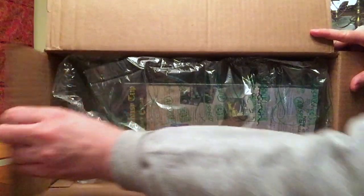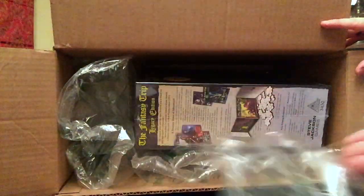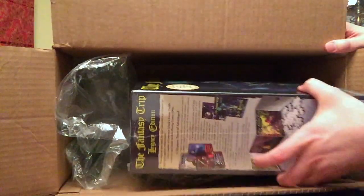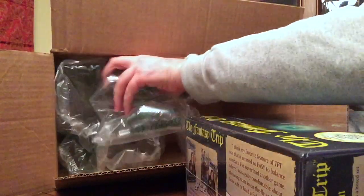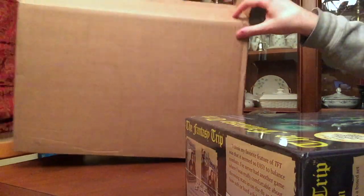Anyway, let's see what we got here. Wow, the main box is pretty big. I was expecting kind of different boxes for Melee and Wizard and whatever else. Why did they pack it so funny? But it's just one big box.